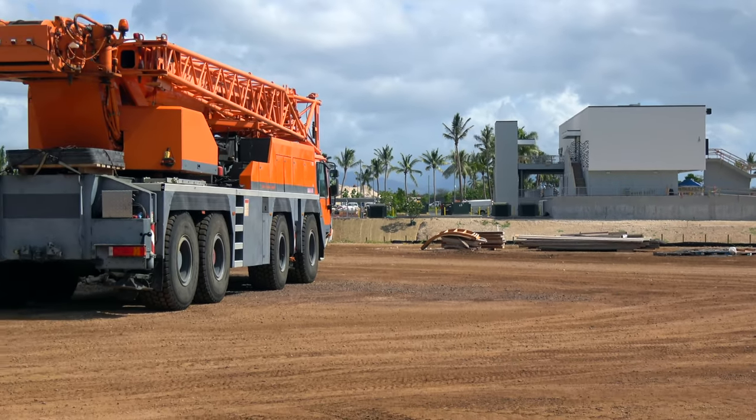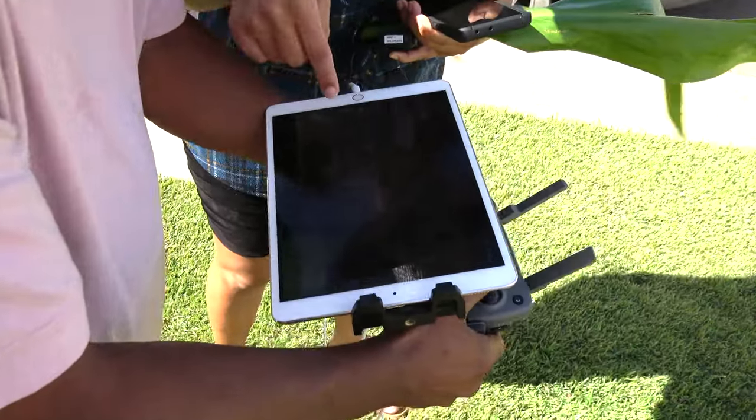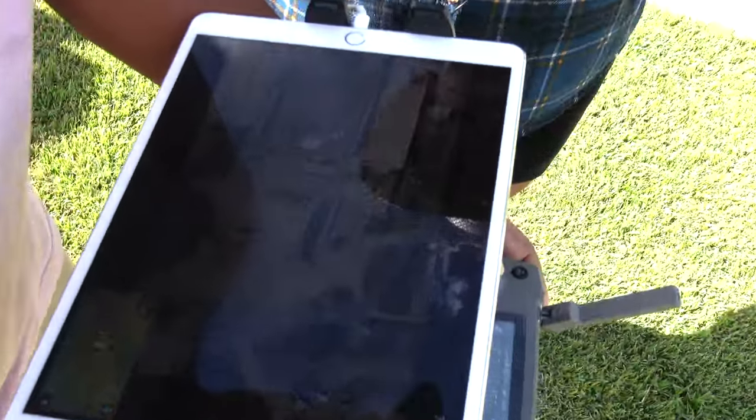So hey, can you navigate me on some things to here? That's the waypoint. There it is. Oh, okay. Wow.